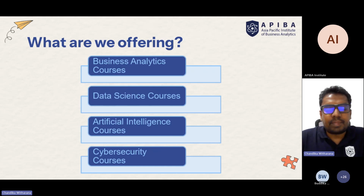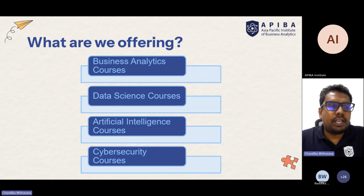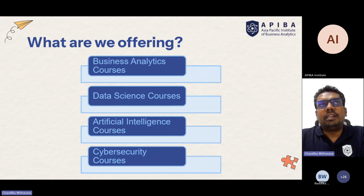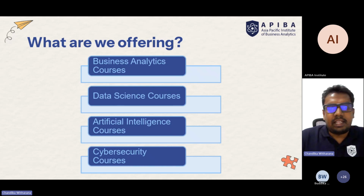As an institute, we are not teaching any other courses like management or other IT courses. We specifically teach data science, business intelligence, analytics, and cybersecurity courses. That is the major specialty of APIBA. We believe these are next-level courses that we should teach to our nation and the region.